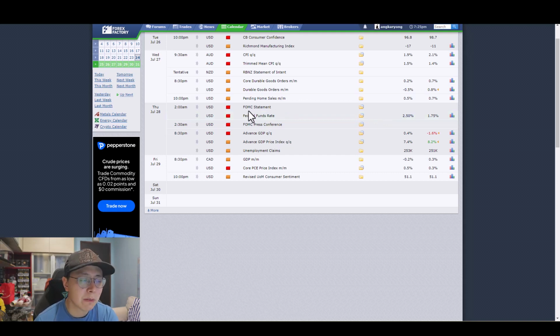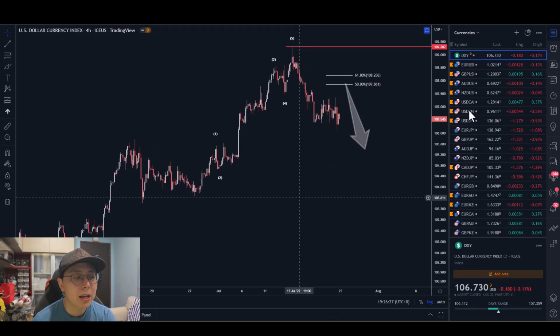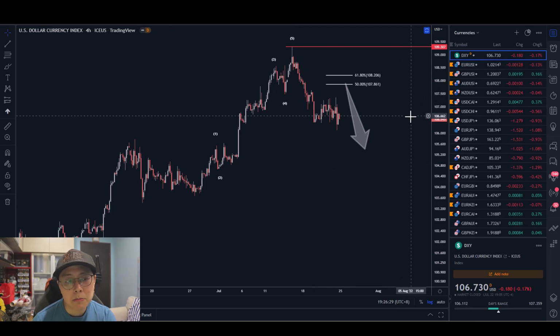Though this is of course related to the US, the US being the global reserve currency is going to have an impact on the entire financial market as well. So do take note of volatility going into FOMC if you're trading within the week. Now with that, let's take a look at the charts, mainly on the technical aspect, and we'll cover the major pairs over here and highlight some of the opportunities you want to keep an eye on.